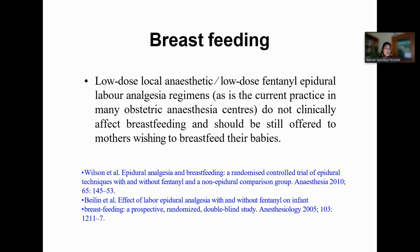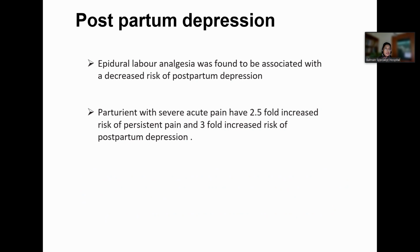Can it be given for breastfeeding? Will it affect the breastfeeding? Low dose local anesthetic does not clinically affect breastfeeding and should still be offered to mothers wishing to breastfeed their babies. Is it helpful in postpartum depression? Yes. Epidural labor analgesia was found to be associated with a decreased risk of postpartum depression. Parturients with severe acute pain have a 2.5-fold increased risk of persistent pain and a 3-fold increased risk of postpartum depression.